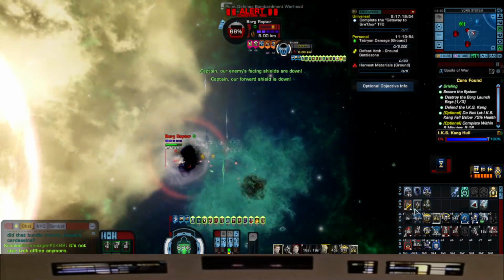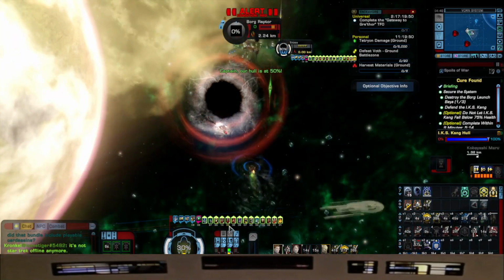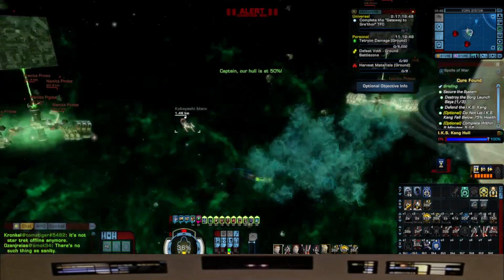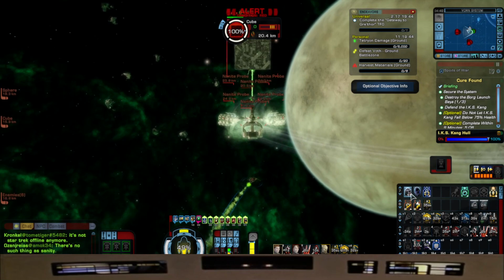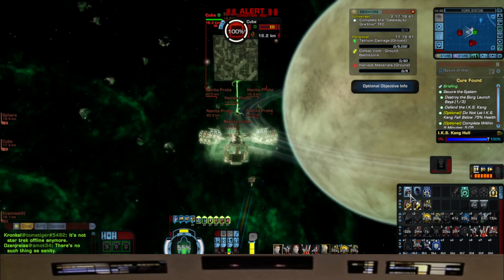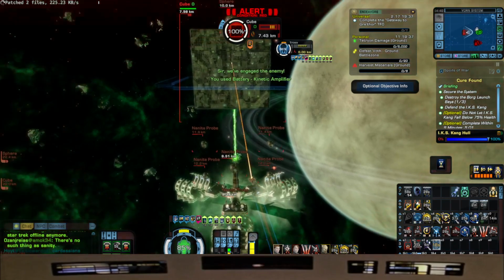Take that out. Take the Raptor out. There you go. Now we'll take out the left side, right side. We got DPRM up, so that's good. Buff up there.